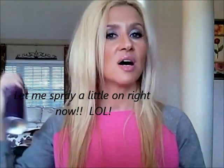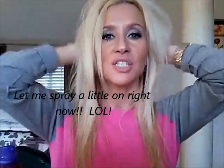So you can use it before or after, and then even if, say, I want to curl my hair tomorrow, it'll still act as a kind of styling agent to help it curl. So I just love it. It just keeps your hair so soft and shiny, and it has not been clogging up. I just spray it. See how it comes out real even, and then I just put my fingers in my hair like that, and it just keeps it, you know, I like the undone look anyway. So that's kind of how it does. I don't like to look too thick, too much product, I promise.